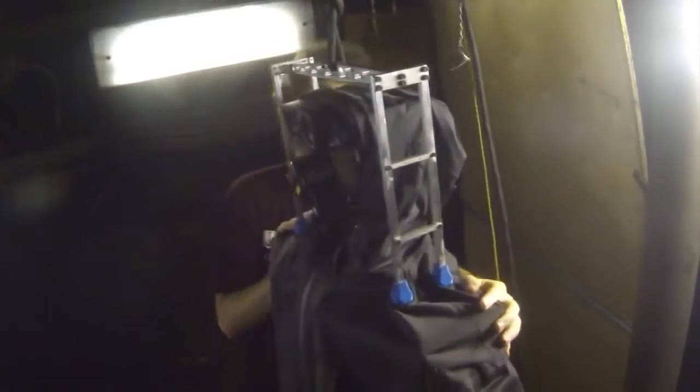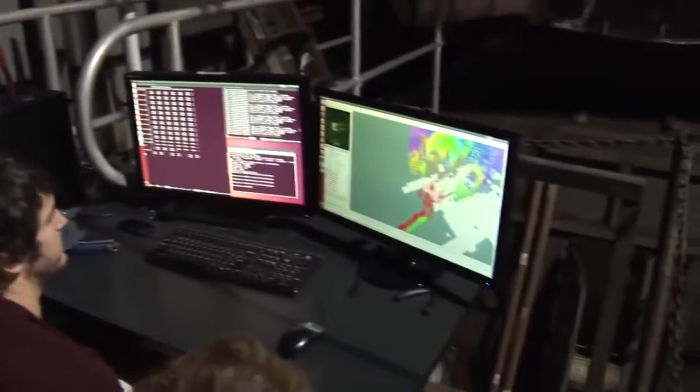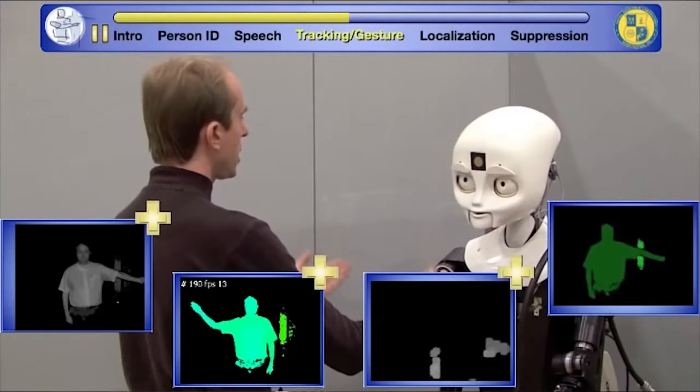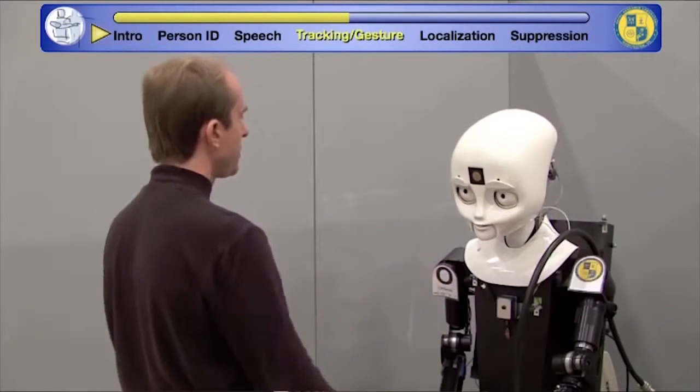At the current time, the robot is teleoperated, so you have operators standing off with the computer console. Where we intend to go is to have a combination of natural language and gesture control.